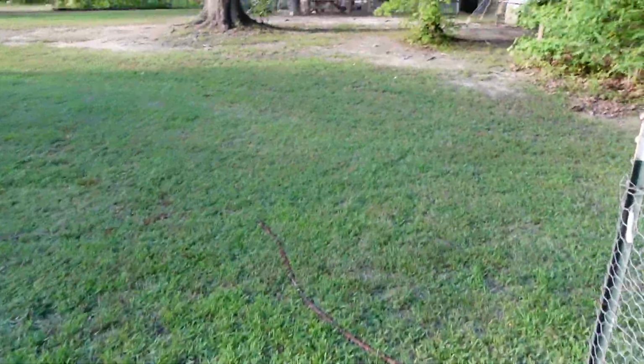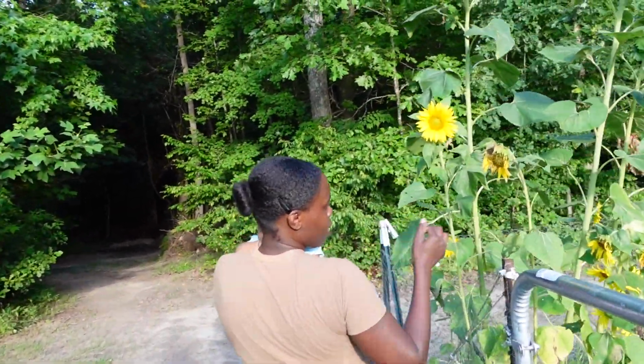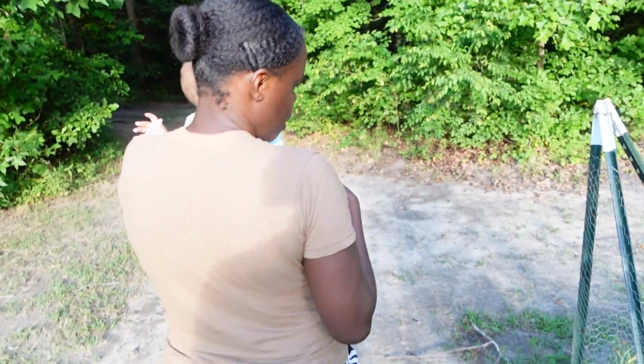I see a couple more ants. It's Japanese beetles. I think this is ready. Isn't this ready, honey? I can see the seeds, or is it too small? They're too small still. They've been pollinated, but they're still growing.